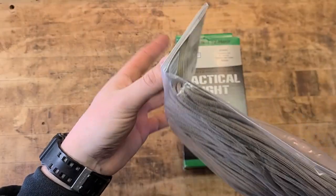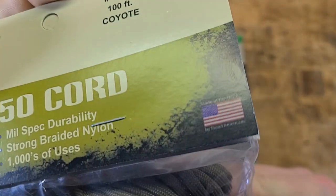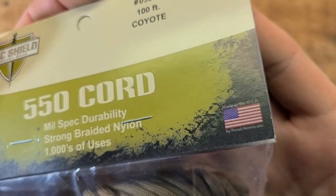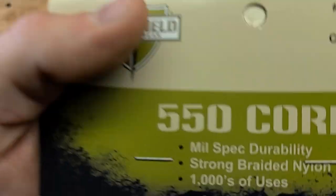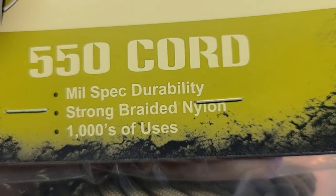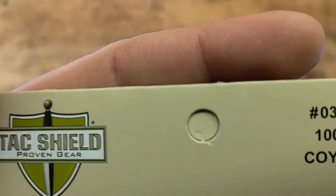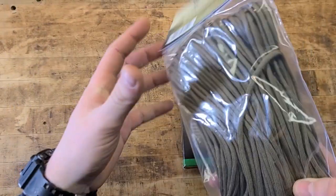Lifetime warranty, and supposedly, and I gotta believe them because it's marked on there, right? Made in America, like it should be. Mil-spec durability, strong braided nylon, thousands of uses. 550 cord. This is their Coyote. There's the part number. And this is 100 feet of paracord.